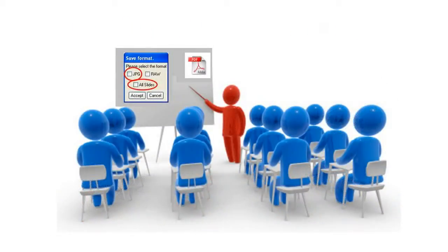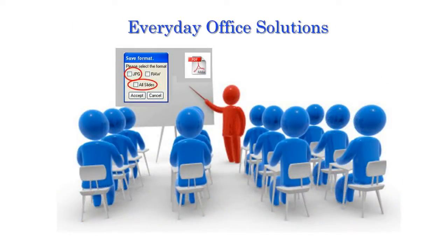Number 3, file and document conversions. Oftentimes, the lender or vendor systems require that the documents you are sending to them be sent in a particular format. Be sure to learn how to convert a document to a PDF or an image, and then be able to do the opposite as well.